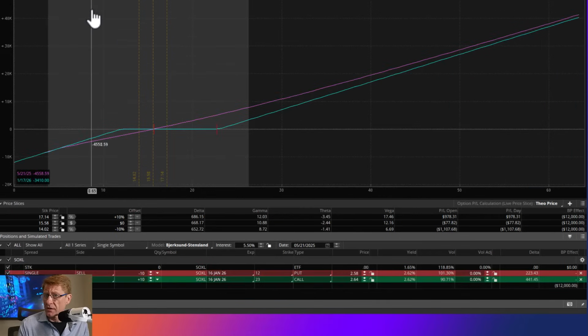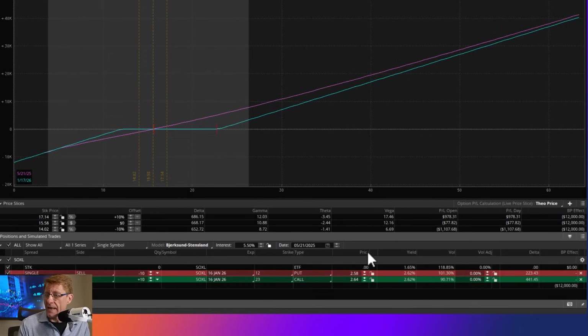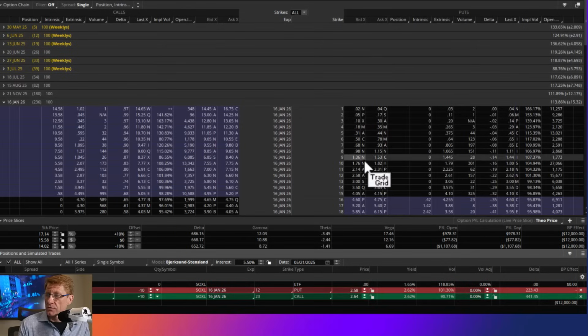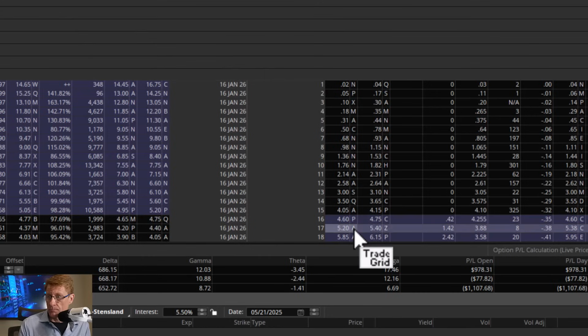I put on this trade here. It's difficult to say how long it's going to last. You may have to roll this trade at some point. But let's say you sold 10 of the Jan 12 puts, the Jan 2026 puts. You're going to get about $2.58 for that, right? So this is going to obligate you to buy SOXL down at 12, with it trading at 15.73. Now, what are you going to do? You're going to take that and plow it into the 23 call.